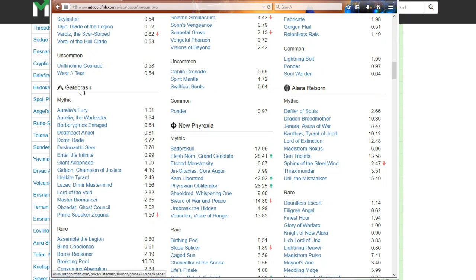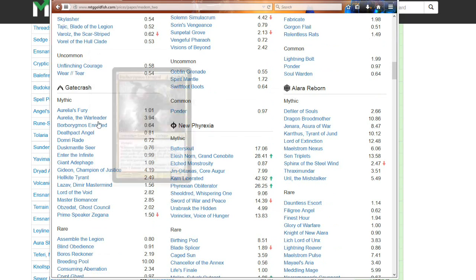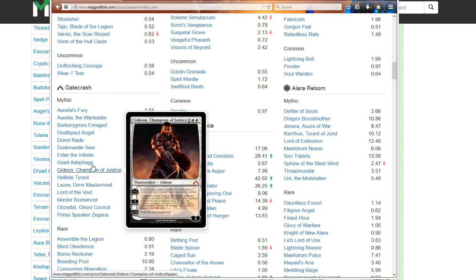So let's go over to Gatecrash. Gatecrash, Aurelia's Fury is okay for Commander, I guess. Aurelia, the War Leader has already seen some price increase. It's now at $4. It's one of the more expensive cards out of Gatecrash, believe it or not. Then we have cards like Enter the Infinite that are only $1.